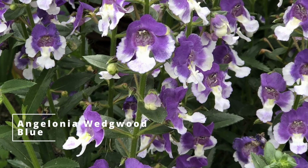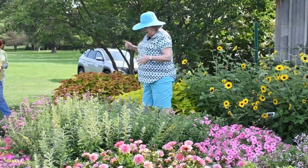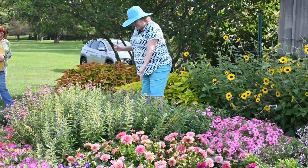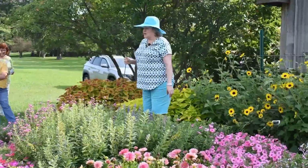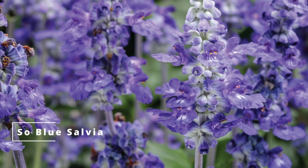This is Angelonia Wedgwood Blue. It's on vacation. Yeah, but the salvia, I particularly like this So Blue salvia. It's like Victoria Blue on steroids. It's a really great one.